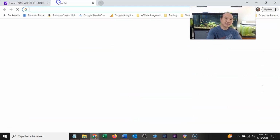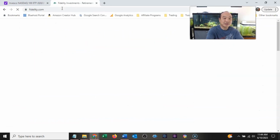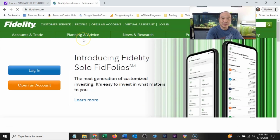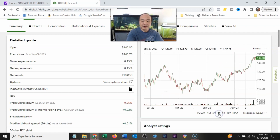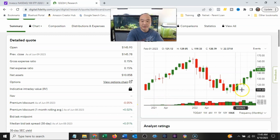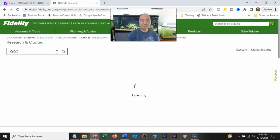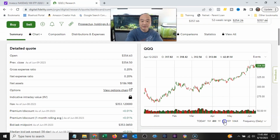Let's go ahead and go into Fidelity. And if you don't have a Fidelity account, I would highly suggest getting a Fidelity account. So as you can see, for 6 months it's on a tear. For 1 year, it's doing great. 5 years, doing good. So it's a pretty new fund. If you want to see the historical performance, it's probably better to go to the QQQ. You'll be able to see the 5-year.